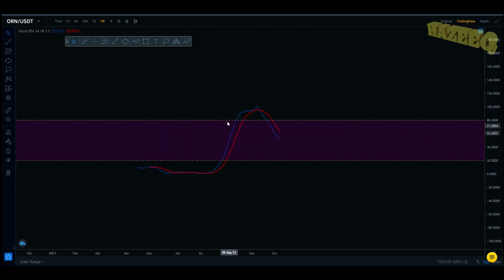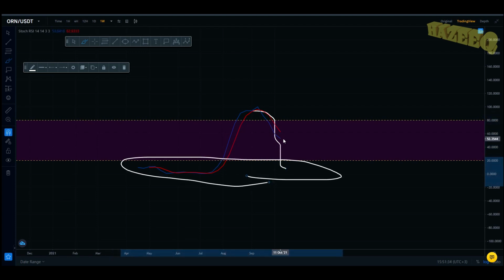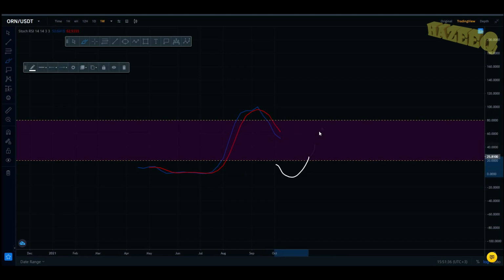So jumping into the stock RSI right now, you can see that we've started coming back down, and hopefully with this pullback, what can happen is the stock RSI completely goes down into the oversold over here, and from there we have that move towards the upside, get overextended, and then come back down with the bear market. Okay, that's what we're hoping for.